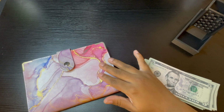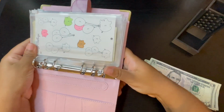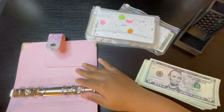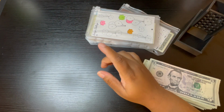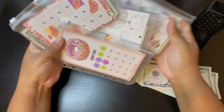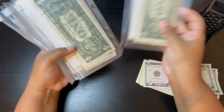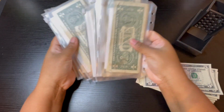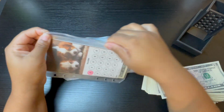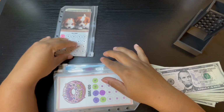Let's get out my minis. So this is just a binder that I keep them in. It's a binder that I've had for quite some time, actually. I've had this binder maybe 2 years, something like that. Let's get these out and give these a little shuffle. And let's line these up.